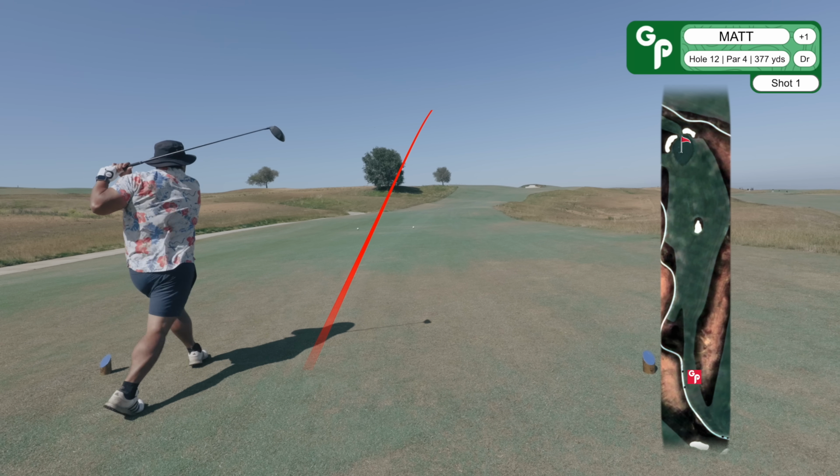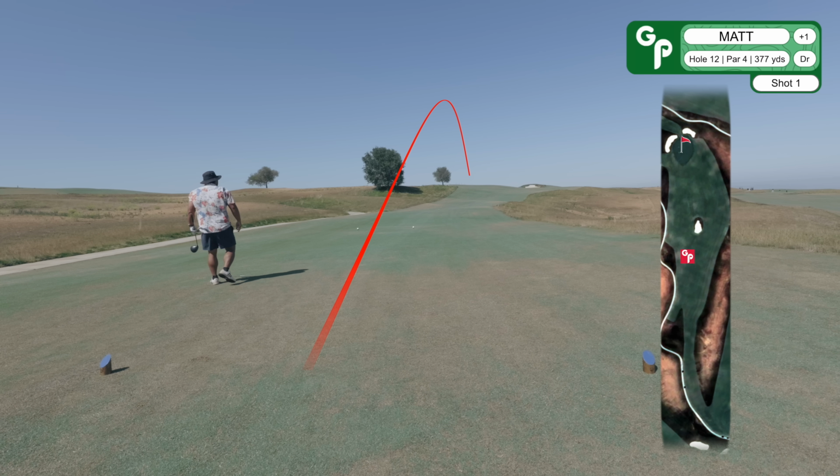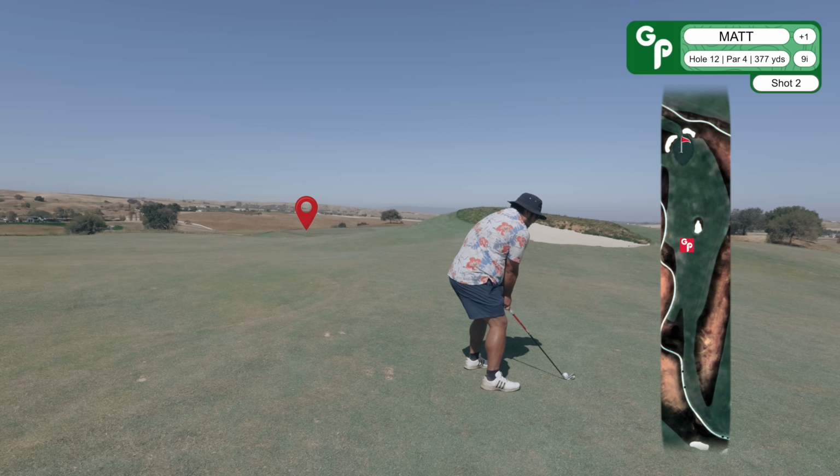A good target line here is a sand trap. I lucked out with my slice. It's all right. Spinny, but safe. With only 130 yards here, I thought my 9-iron would be enough because it's downhill. This one ends up short.